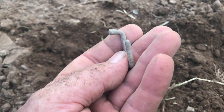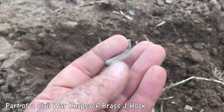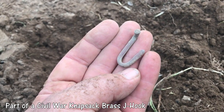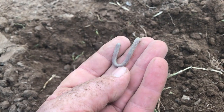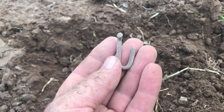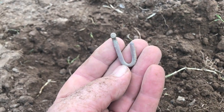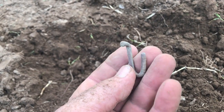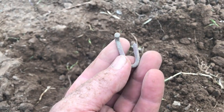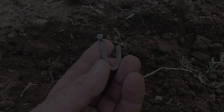I got part of a J-hook. The circle part up here is gone. It's been a while since I found a J-hook. But this was a nasty sound. Of course, there's no halo around any of this stuff because they're just bringing it up and scattering it out. Unless it's laying right on top of the ground, it's got a nasty signal, and this one here did. And it was only probably 4 inches in.